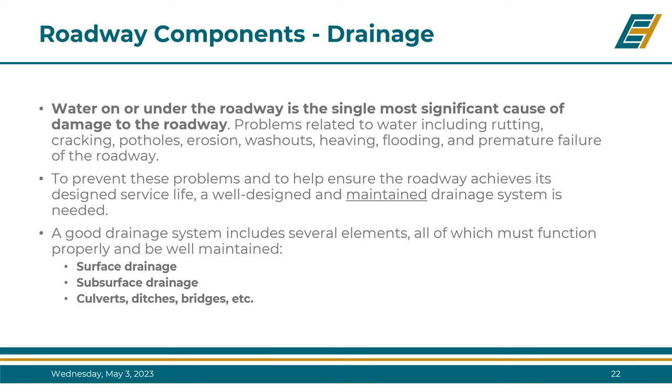So on a gravel road, if we have an excess of water on our surface or in the structural section of our road, that's what leads to the whole litany of problems that we end up having to do maintenance on our gravel roads. It causes potholes, washouts, rutting, cracking, flooding. And even if you have the best materials in that road, excess water, on the surface or underneath the surface, is what leads to premature failure of our roadways.